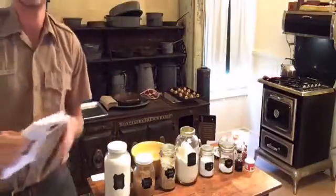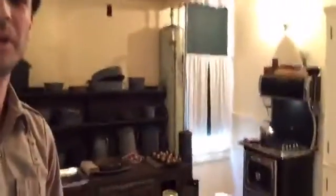Today we're going to be using a slightly more modern stove, but I just wanted to show off what that's like.